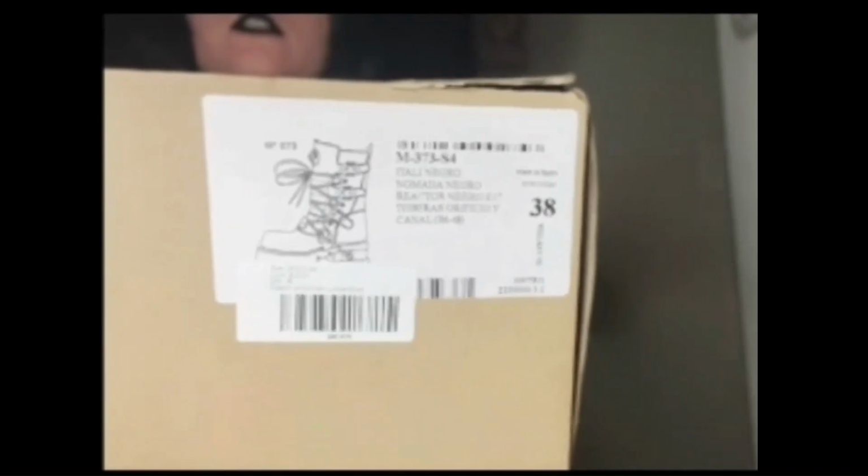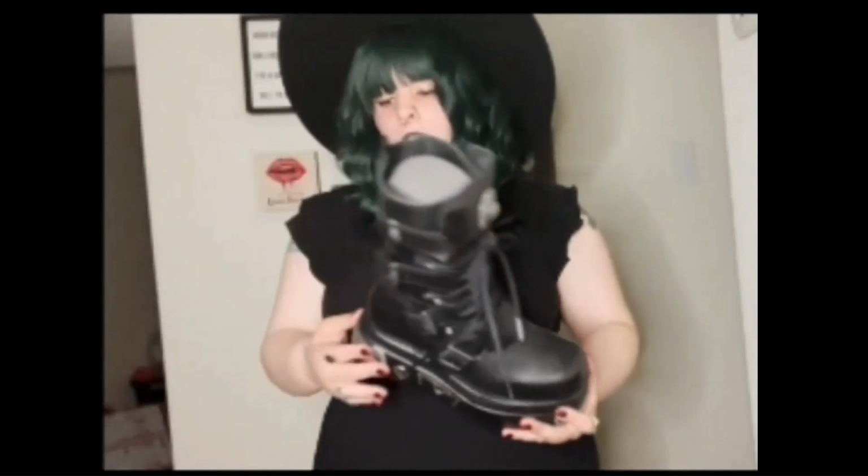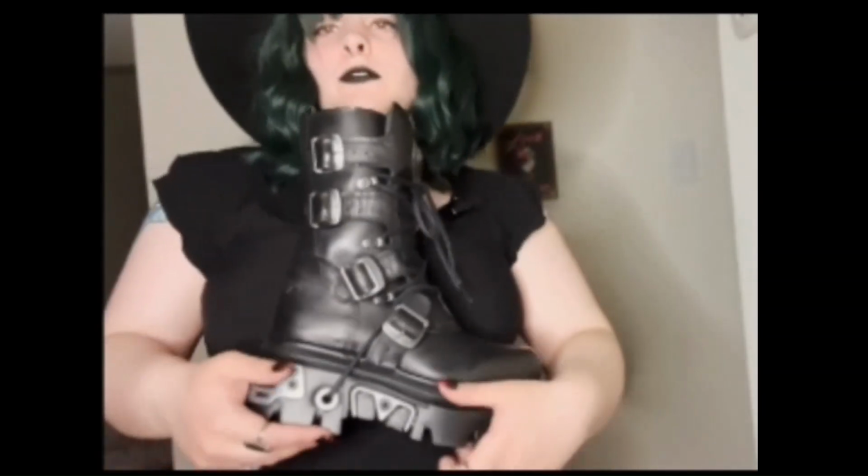These boots are going to last me forever. I got the M373-S4. They are a Euro 38. Every time I've seen these, since I've had them for the past couple of weeks, I've been obsessed. This is what they look like. These are the New Rock Reactor boots.